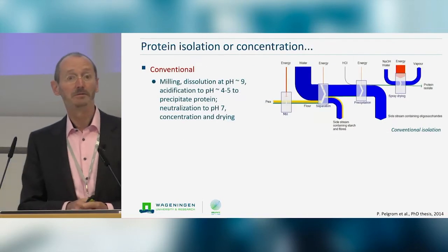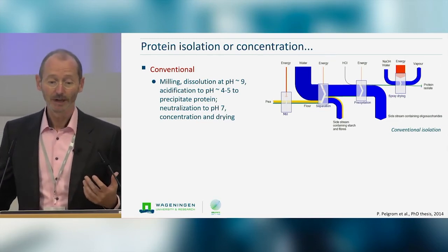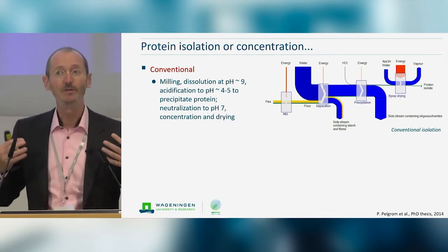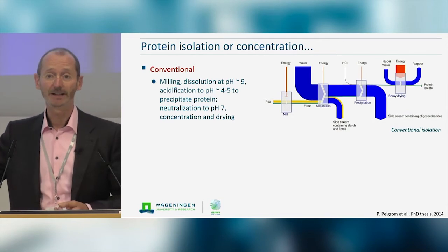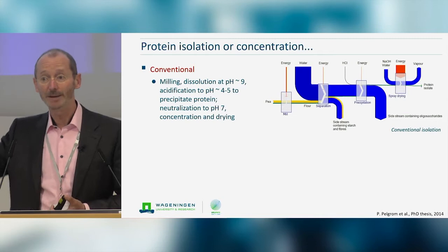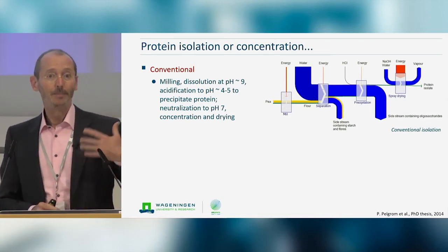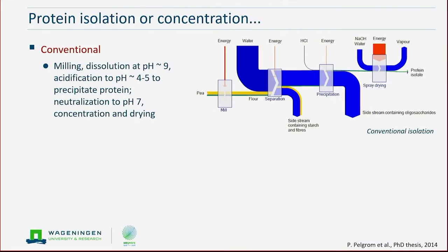Well, the reason is that if we want to isolate the protein out of a plant crop, usually we dissolve the protein at a higher pH, pH 9 for example, and then we precipitate the protein again at a low pH, pH 4.5 for example. And the problem is that not all the proteins will actually dissolve in the water, and not all the proteins that have been dissolved will then precipitate. So it actually means that we do lose quite a considerable amount of material in the various side streams.